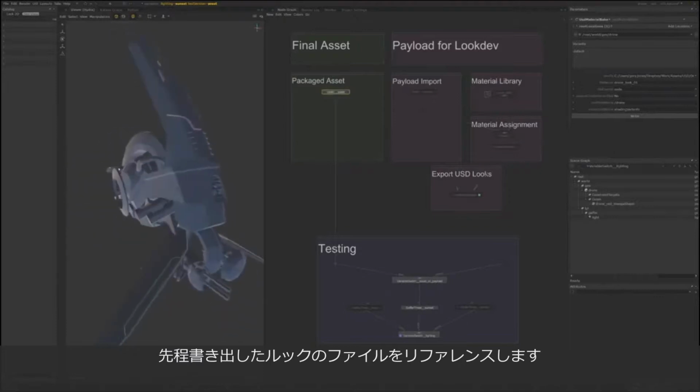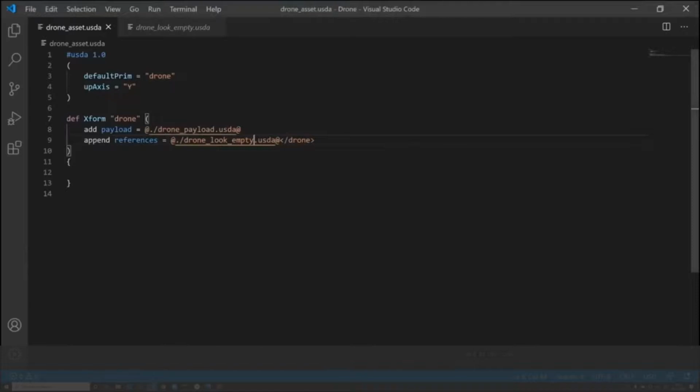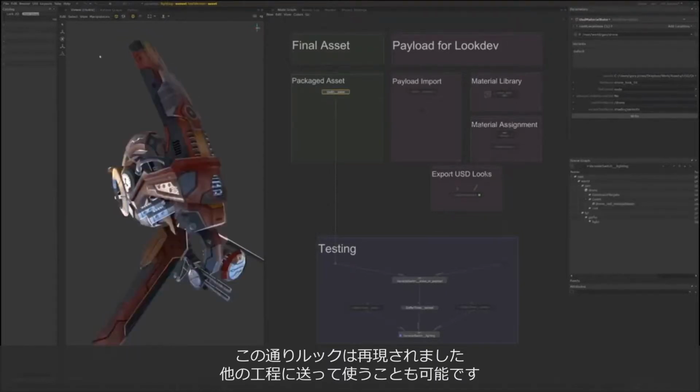Next we change the reference look in an external editor, a step we've made easier in newer versions. Once we've done this, we switch back to Katana, and as you can see, the packaged asset is done and ready to send to other departments.